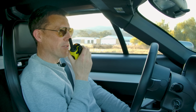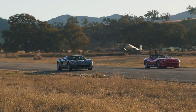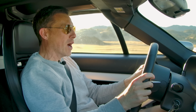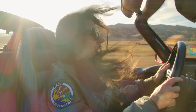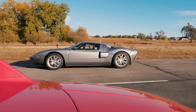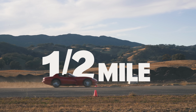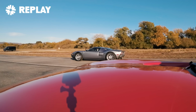Would you like to do it again now you've kind of got your nerve? Let's do it. Rolling race, 50 miles an hour, third gear. 3, 2, 1, go. Oh no! Doug is pulling now. That was close at first, but once again, now at the top end, this just pulls harder.